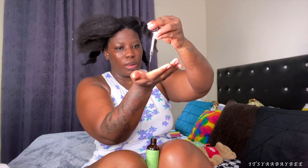What I did is I sprayed my hair with just warm water and then went in with my leave-in conditioner and also my oil and then my hair butter, because you're moisturizing your hair. You're going to keep this in for like 4 or 5 days. So today I decided to do 3 strand braids because I don't want to do twists, no, not for me.